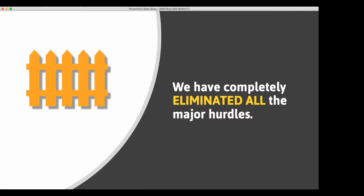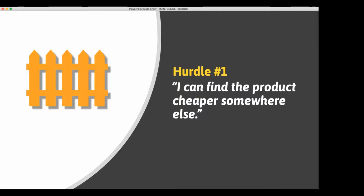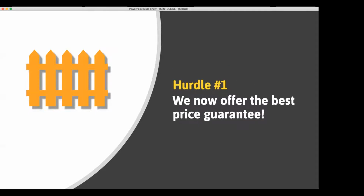So we've completely eliminated all hurdles. Let me just recap. Hurdle number one, I can't find the product, or I can find the product cheaper somewhere else. Okay. We now offer the best price guaranteed. That's it. If they find a price cheaper somewhere else, let us know. Now we're not talking about a 24-hour flash sale where the products are probably selling at a loss leader just to get people in. We're not talking about that. We're talking about normal everyday pricing. You can go anywhere.